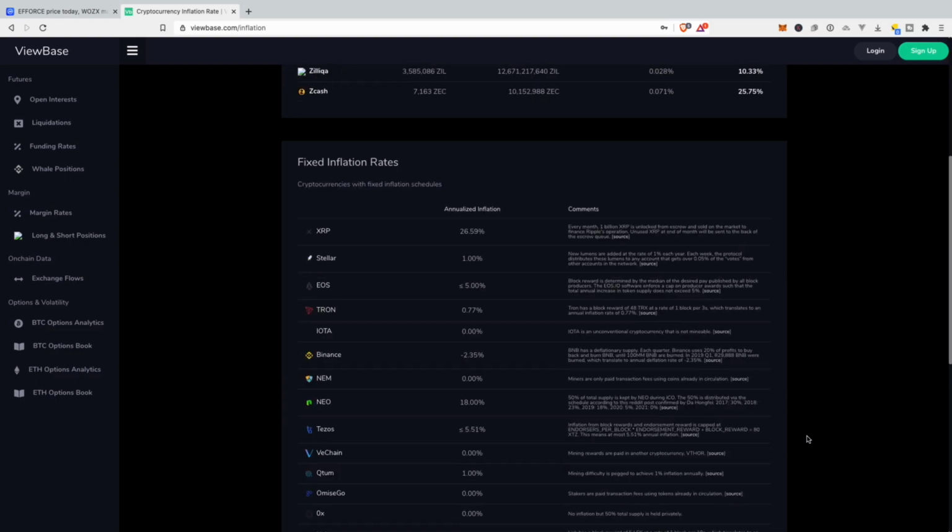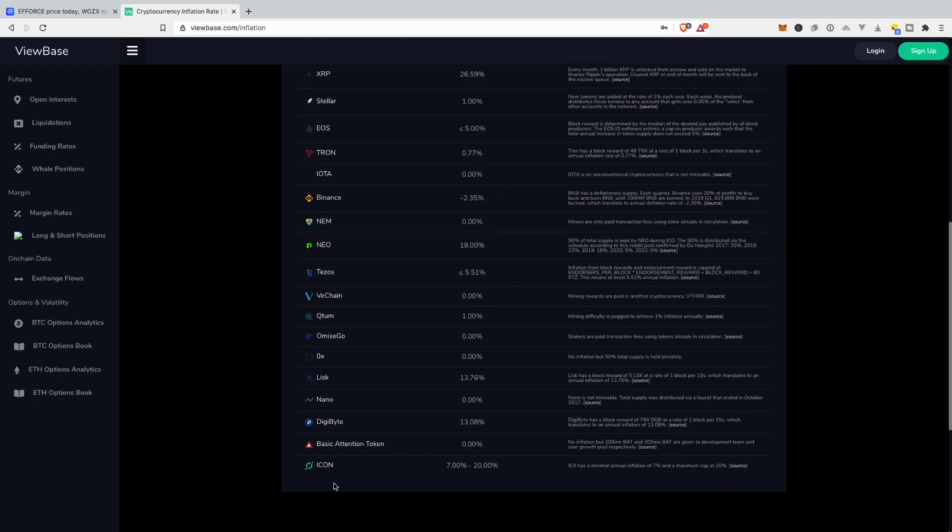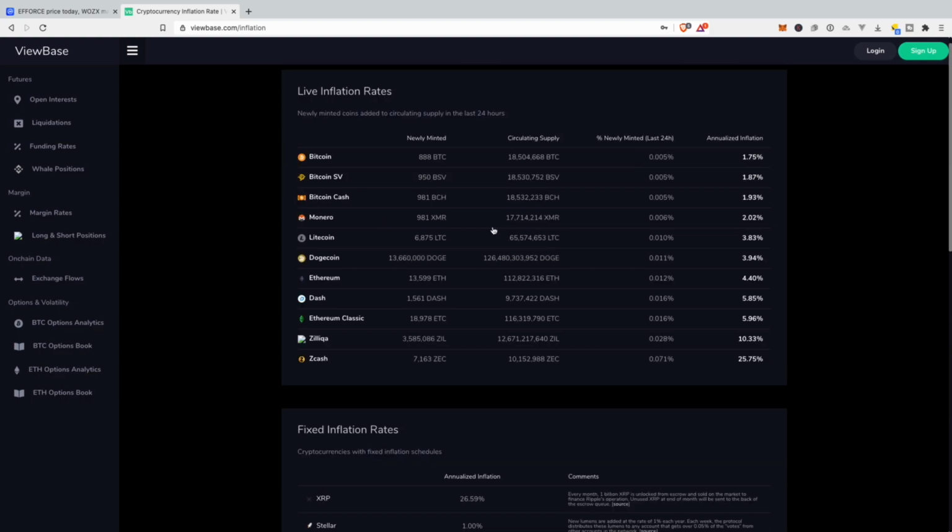And then they've just got a list of coins that they have done research on. But you can do the research on your own coin and figure it out. Ask around and figure it out. Because coins that have zero inflation or negative inflation, those ones are going to be doing better than your underlying.